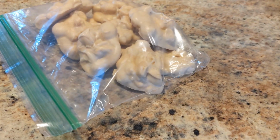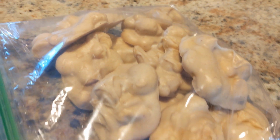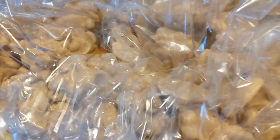Okay, Mom, tell the people what you made this week. White chocolate peanut butter candies. And word on the street is they're very delicious. Yeah, I actually like these more than the regular chocolate ones. Numbers for us, but all the ones for our customers are bagged up. Yeah, I'll show you. They're in the process of being bagged up. There's still so much to do.